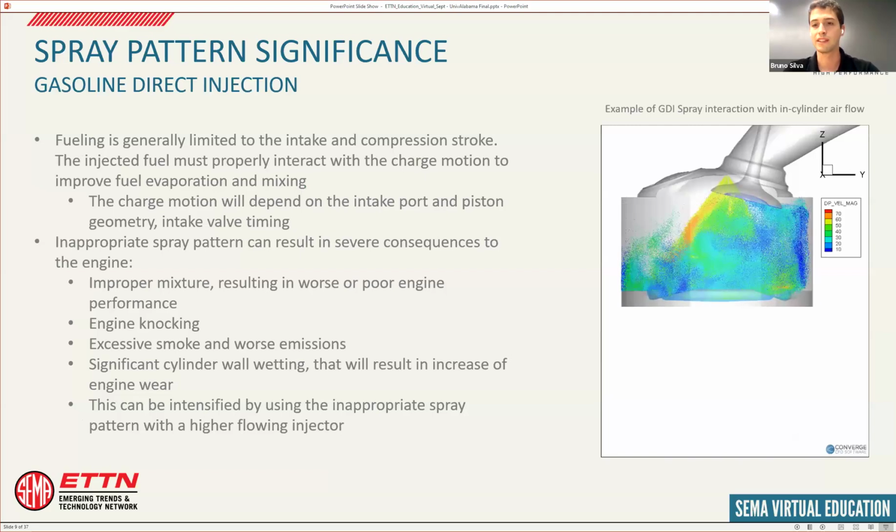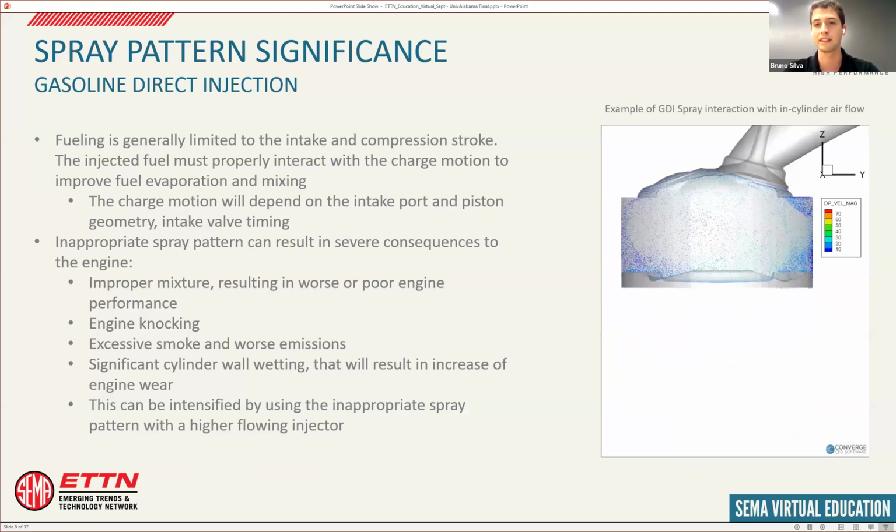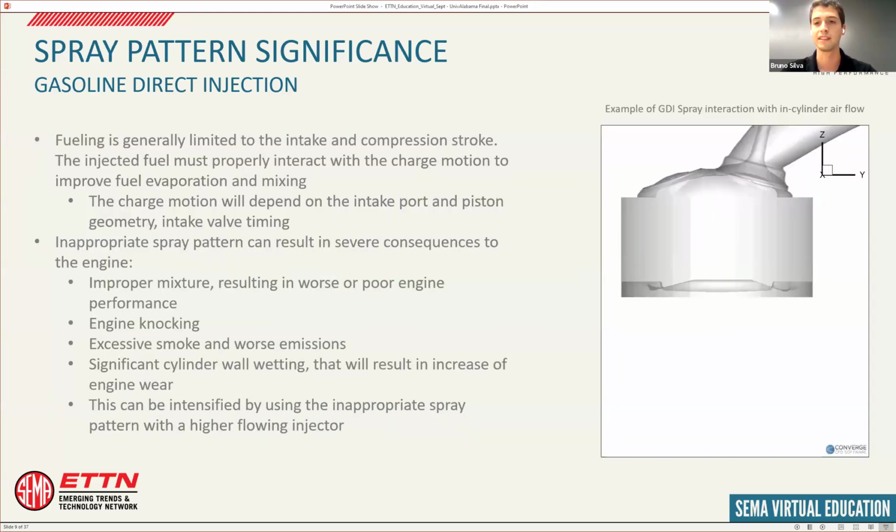As Paul mentioned, your injection is limited to the intake and the compression stroke. In those two strokes, we need to inject, but the fuel also needs to evaporate and mix with the air. So it's very important that the spray interacts with the charge motion inside the combustion chamber, so you can have maximum efficiency on the mixing.